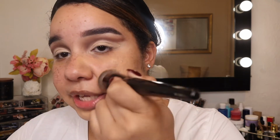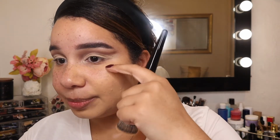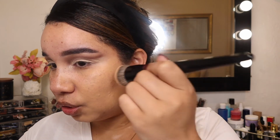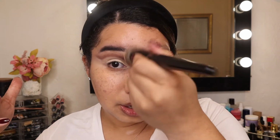And I'm just pressing this in. Now you want to be careful because you don't want to mess up the wing that you have going on here. So when you get to your eye, just be very careful, because then who knows what this look will be. But if you have dry skin like me, with any matte foundation, you want to make sure to prep your skin really well with hydrating products.